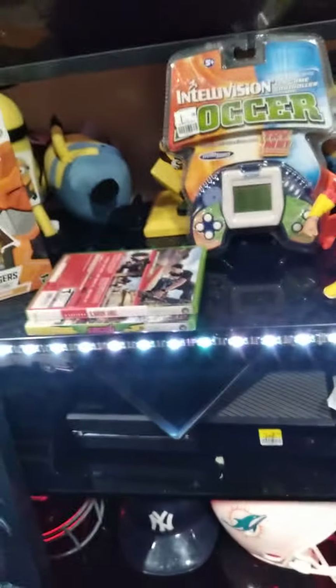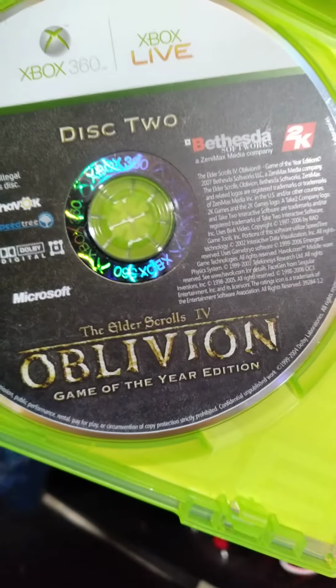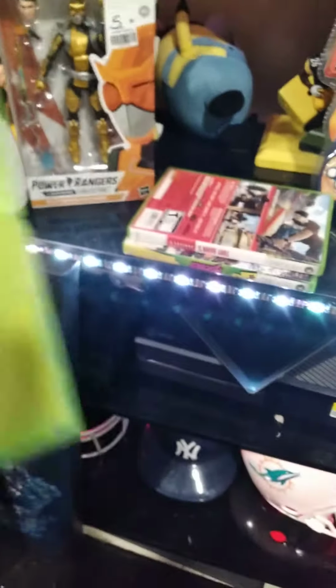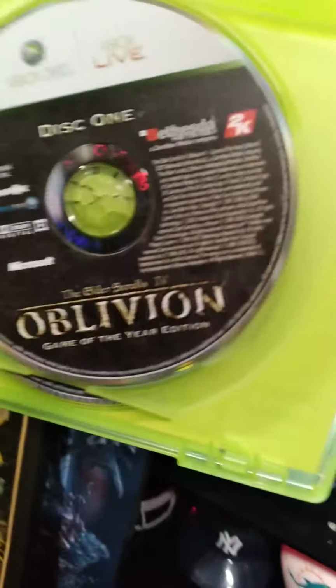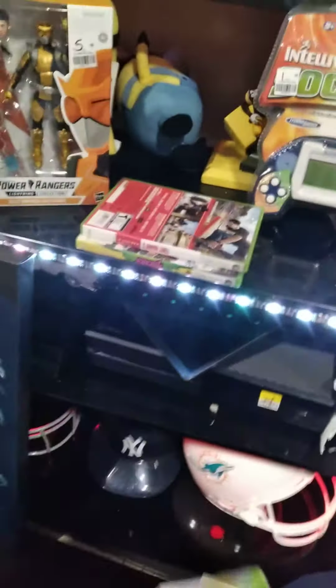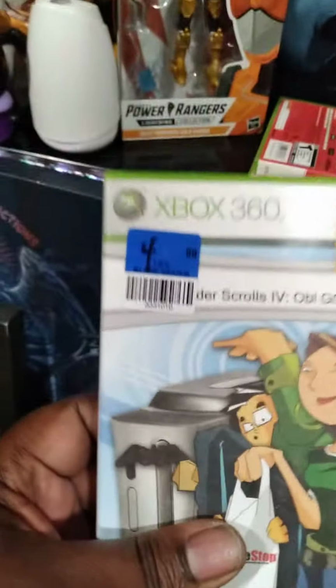Then also I found this game right here. Now let's look and see what we got inside here. It's a double disc, y'all. Double disc. Look at that. What does that say? Obliviation. Ha ha ha ha. Look at that. Double disc, y'all. Can't beat that with a stick. You feel me? I only paid what? Look at that. $4 for it.